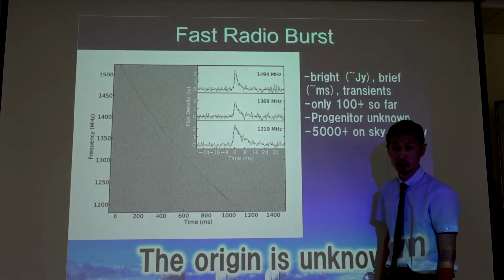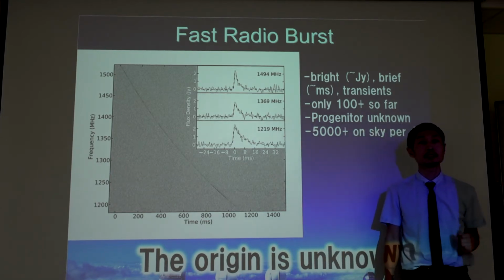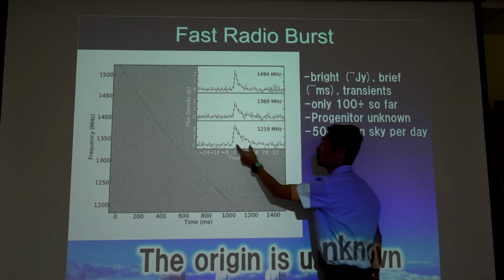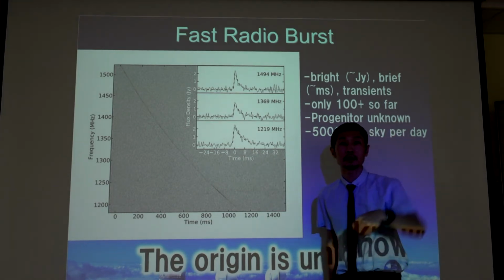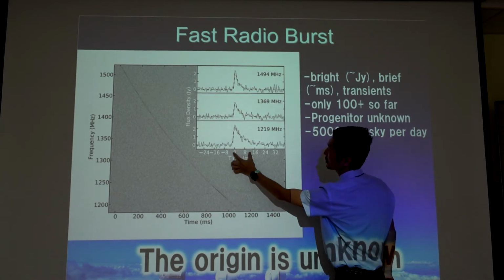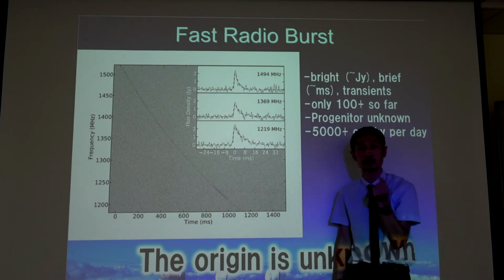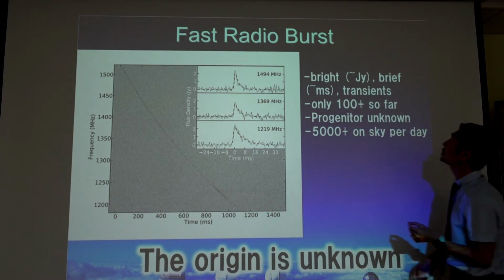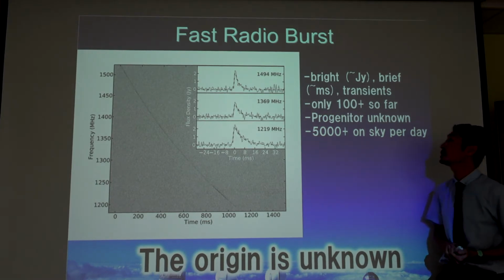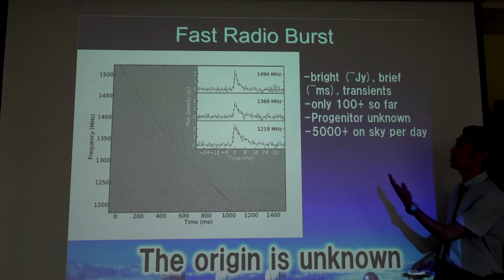What we focused on is fast radio bursts. This is another mysterious object. A fast radio burst is a millisecond burst in radio. So all of a sudden there's a burst of radio flux, and in a millisecond, you see these are milliseconds. So see this, like 8 milliseconds on one axis. So a very short burst. And then it's very bright, Jansky level, so our telescopes can easily detect it. And then, after the brief millisecond, it's transient, it disappears, right?